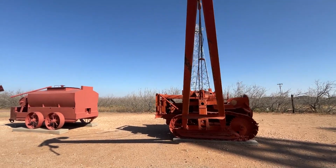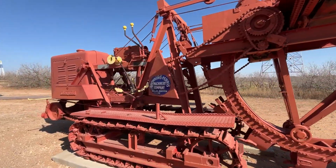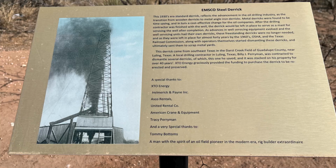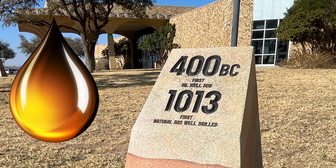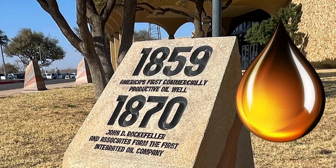We then walked to see other outdoor equipment. Take the time to read the signs to get a deeper understanding of the progression in oil industry rig development. Walking toward the museum structure, let me read the timeline signage. 400 BC, first oil well dug. 1013, the first natural gas well drilled. 1859, America's first commercially productive oil well.